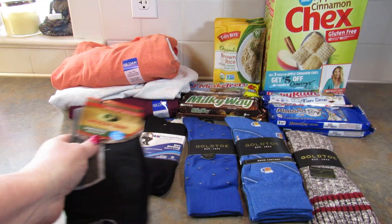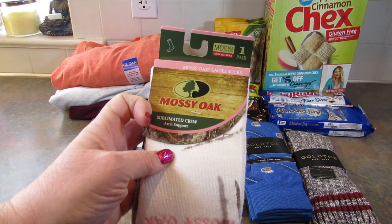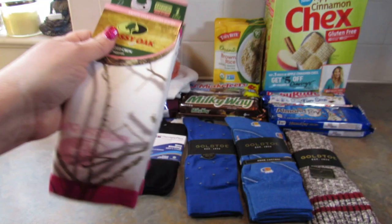And then I found these Leighs Mossy Oak socks. They are in medium, and it says it fits a shoe size of 7 to 10.5. And I thought they were really cool. They're pink. I like pink. So I got two pairs of those for me. I just liked them, so I grabbed them.